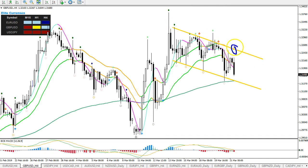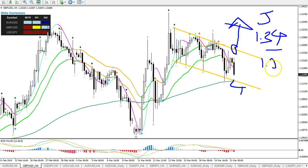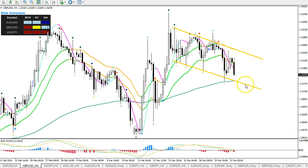The breakout point would be the top of this 21 EMA and the top of this channel. A break above that could confirm that this was a wave 4, and up we go for wave 5, aiming for 134/135. All right, but so far that hasn't happened.